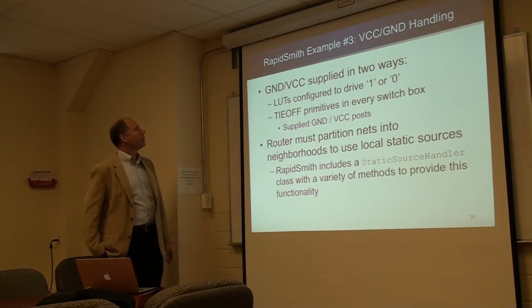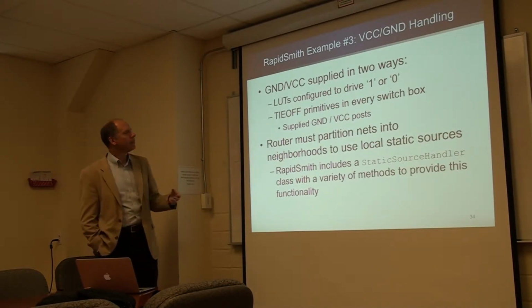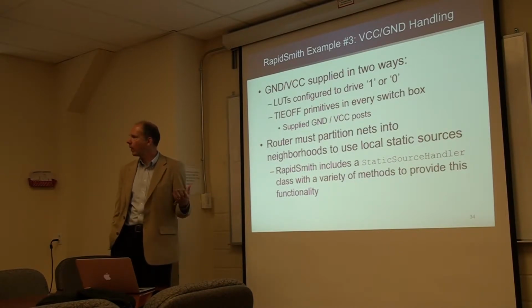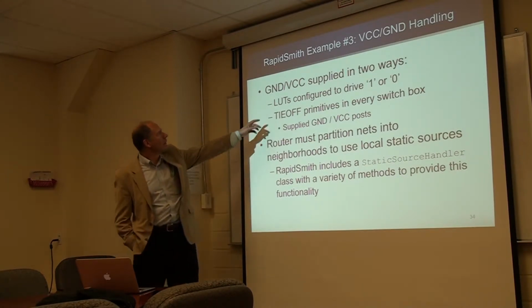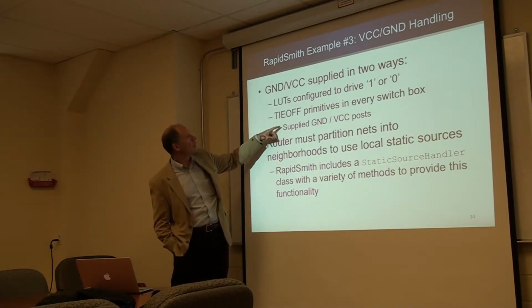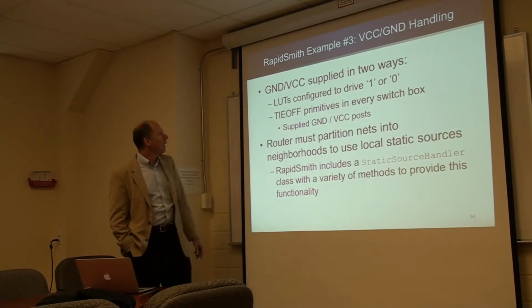The other thing that we do in there is we handled, it turns out that that was a pain. One of the things that's nice is that when I was working with Chris on this, I made sure he was trying to use this on real designs all the way along. So when he hit a real problem, he'd go back and fix RapidSmith so it worked a little bit better. One of the things that hassled him a lot was handling ground in VCC, because there's a couple of different ways to do it. You can do it with LUTs, which is kind of expensive, but sometimes you may need to do that, or you can use tie-offs, which are available in the switch box.